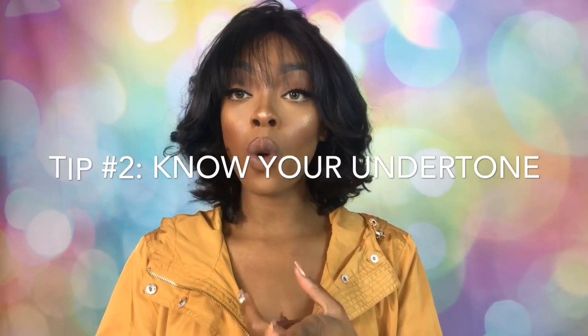Also, real quick, I am going to make a video on how to establish your undertone, but a quick review: you're warm, cool, or neutral. A good way to find out if you're warm is if you look good in gold and you have green veins. If you're a neutral undertone, you look good in pretty much anything and you have green and blue veins, or you look good in both gold and silver jewelry. That's just a little trick. If you're a cool undertone, you have blue veins and you look good in silver jewelry. That's a small review.